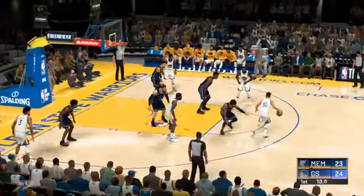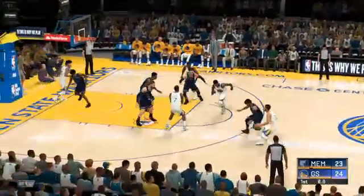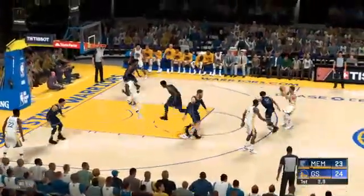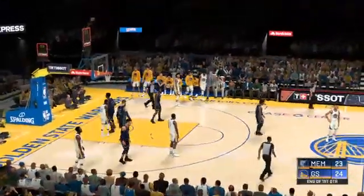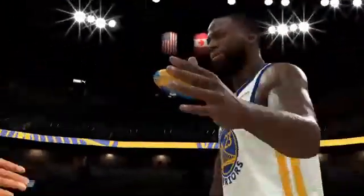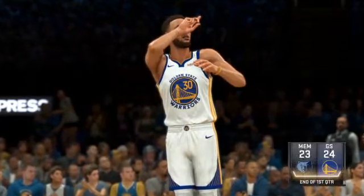Here's Curry. 14 points for him. Launches a 3. Can't hit that one. So at the end of 1 quarter of play, still a close game. Warriors ahead, up 1. And we'll get the second quarter underway on the other side of this break.